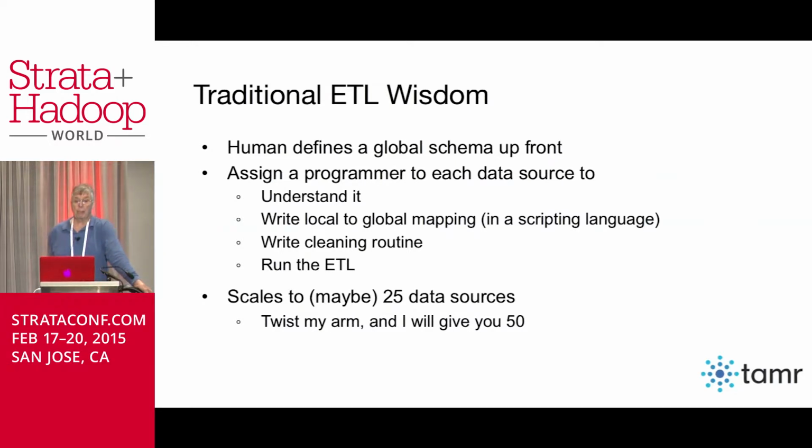So you start with a global schema. You then, for each data source, assign a smart programmer to go out and interview whoever owns that data source, understand it, figure out what's in it, figure out how to parse it, and write a local to global mapping in some scripting language. All the ETL vendors have proprietary scripting languages. You then get to write cleaning routines, and all of that's constructed into a workflow of runtime ETL, which you then run periodically.